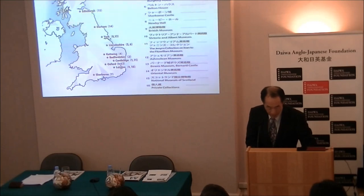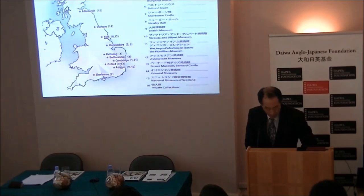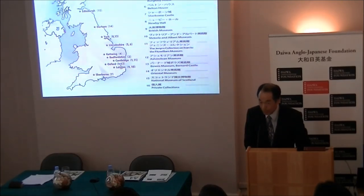This shows manors and museums in England which have collections of 17th or 18th century Arita porcelain. They were investigated in 2007 and 2008 by Kyushu Sangyo University. I also participated in this research. We were able to locate Arita porcelain all over England and confirm that people of the upper classes have cherished Arita ware for hundreds of years.